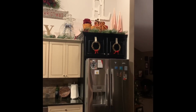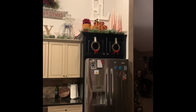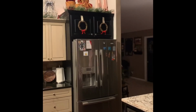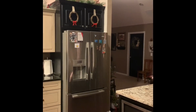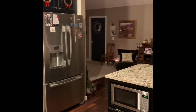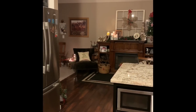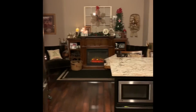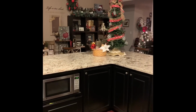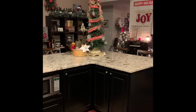I did have a half Christmas tree above the refrigerator and decided this year I was just tired of that, so we took it down. And my daughter is in Nashville and she is enjoying it in her apartment, which worked out great. So there you see the little area off of our kitchen. My little cheese grater display there.